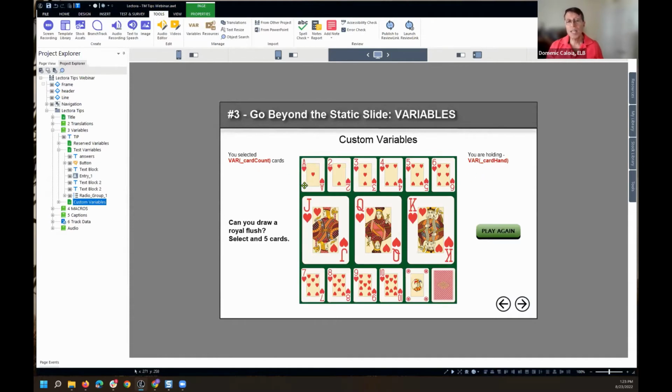If it includes the ace, the jack, the queen, the king, and the 10, if it contains that, show the winning hand. If not, show the message, you lose, try again. Now these variables here, I'm going to use these again later on at the end. And that's it for variables.